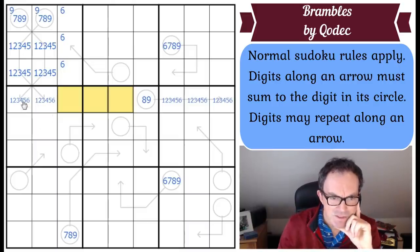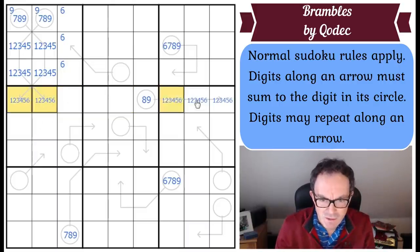So the fact that these all have to be lower than seven. So there's got to be a seven, there's got to be an eight and a nine in one of these as well. What on earth are you meant to do next? Maybe I've got to use this arrow somehow.